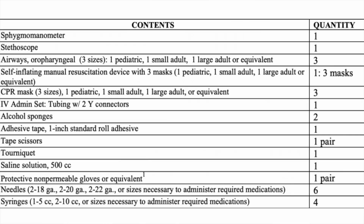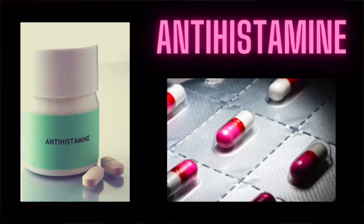Sphygmomanometer is a blood pressure cuff, a stethoscope I'm sure you've all seen before. But they also have several things for airways, for CPR. They have some things to start up an IV, and they have several different medications as well. So I'm just going to explain what some of these medications are for if they don't seem familiar to you. So antihistamines are for allergic reactions. So that would be something like a Benadryl.